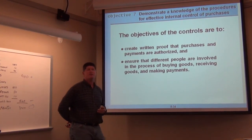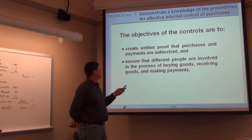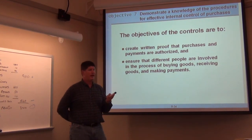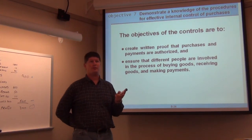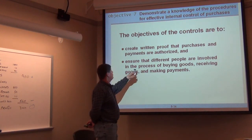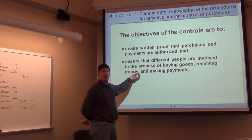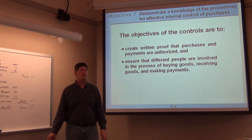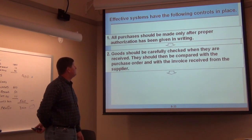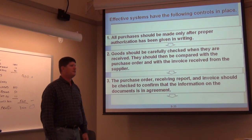So, back to the things we were talking about in the very first slide. We've got controls in place to make sure that purchases are authorized, that they're approved, that they actually do show up at our door because we count them and make sure that they're not damaged. We ensure that different people are approving them, are making the purchase, are checking to see that they did arrive, and a separate group making the payments. And that helps alleviate embezzlement and theft.